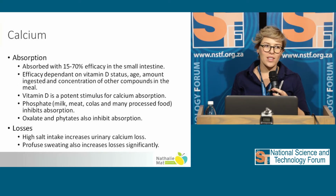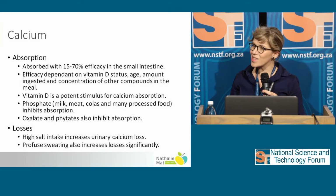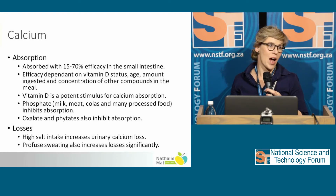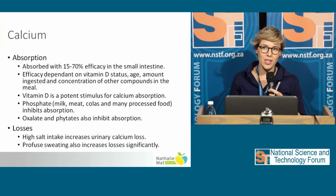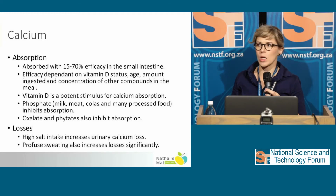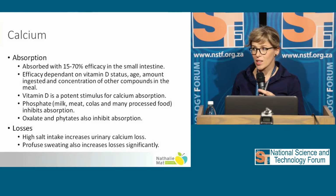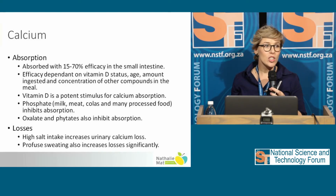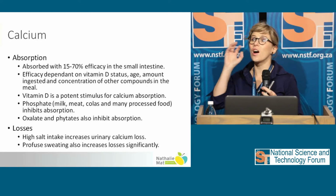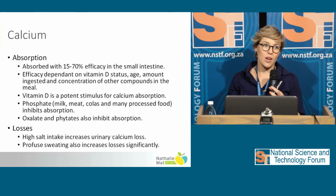I will tell you that the statistics vary considerably, but one of the studies that I read recently said that 7% of South Africans are deficient, and I will tell you that I don't think that is accurate, because in my practice, most of the women, not so much the men, but most of the women I measure are very low. And so even though we live in a sunny city and a sunny country, we don't spend time in the sun. And if we have dark skin, then it takes us much longer to produce the same amount of vitamin D that we would get if we have lighter skin.